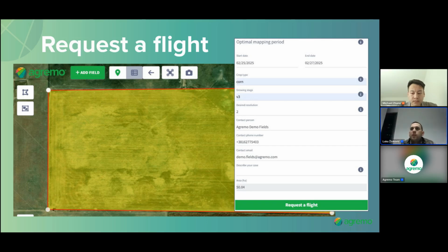So directly in the app, while you're on the field, you click this button here to request a flight, and in just a few clicks, you can order the flight from your drone service provider. You can type the date, the crop type, the stage, a desired resolution. You can put your contact number and email, and you click request a flight, and your pilot will automatically receive the shapefile, KML file of the field boundaries and the request for when he needs to do the mapping. This is good for the farmers, but I believe that it has even bigger value for the drone service providers who can offer their customers access to the app.